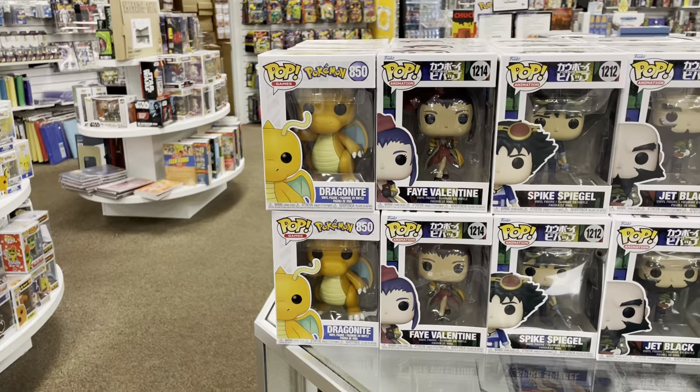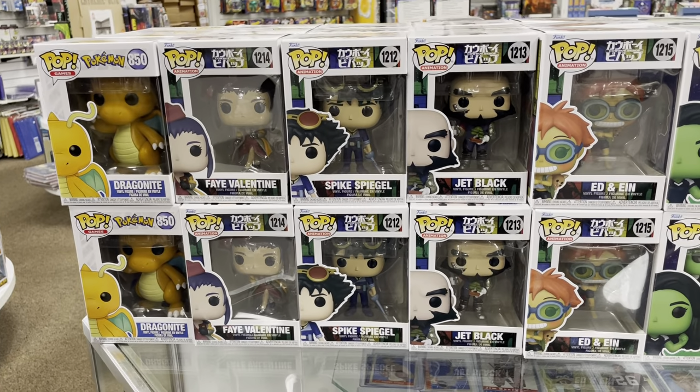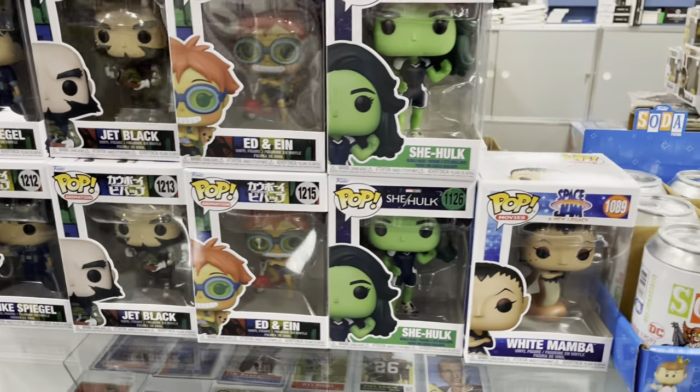We got some Pops to start off here. This is Pokemon Dragonite, 850. We have these Cowboy Bebop Pops. Very cool stuff. Faye Valentine in the cocktail dress. We have Spike Spiegel with the rapier. Jet Black, as well as Ed and Ein. Very cool one. Just scooting around.